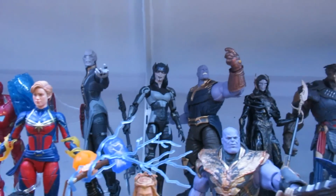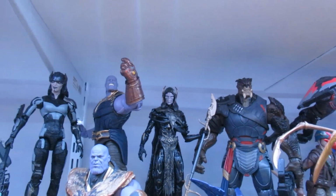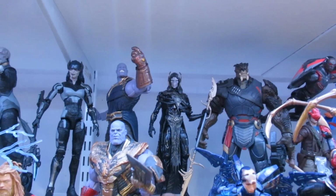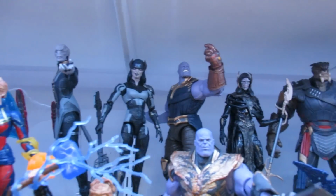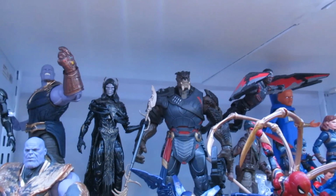Yep. Got my Black Order running around back there. I'm glad to have gotten that 2-pack used from Amazon for like $110 instead of $120 or whatever it was going for. I'm grateful for that because that's an incredibly expensive 2-pack now. It's a very great set, that Cull Obsidian, one of my favorite figures this year. Or one of my favorite figures of all time, actually. Did not come out this year. That was last year.